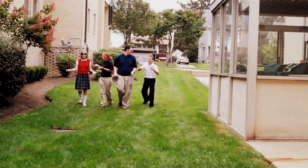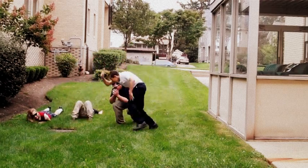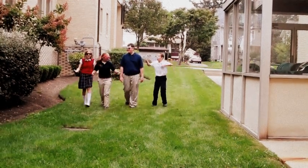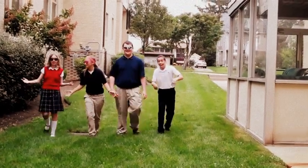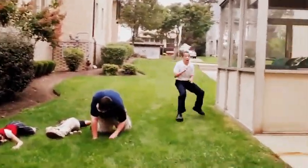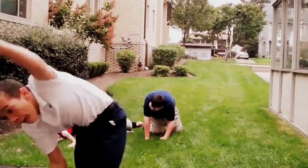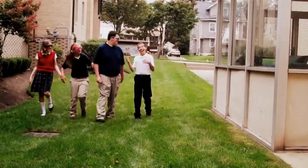Watch Blake closely. Break, break, break, drop like an earthquake. The glass break, glass break, break, break, drop like an earthquake. Break, break, drop like an earthquake.